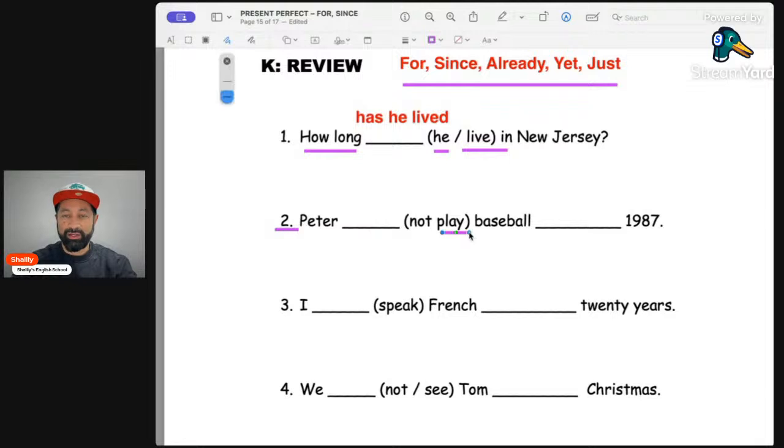So for example, number two, we're talking about play. Peter not play baseball in 1987. So again, I've given you the verb. I've got the word not also. Not means negative. So I need to say hasn't. So Peter hasn't, and the past participle of play is played. So play, played, played. So Peter hasn't played baseball.